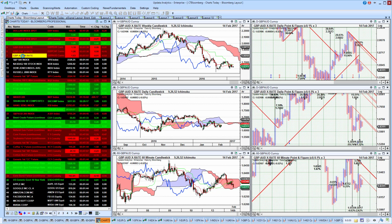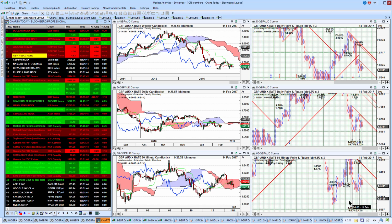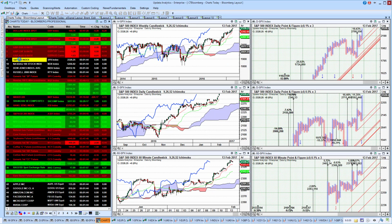Against the Australian dollar, sterling does still look weak, bearish on all three charts below the cloud. We do have these downside targets. A new one just come in at 159, 155, which is activated. Looks like the strength of the Australian dollar is going to rule in that currency pair.